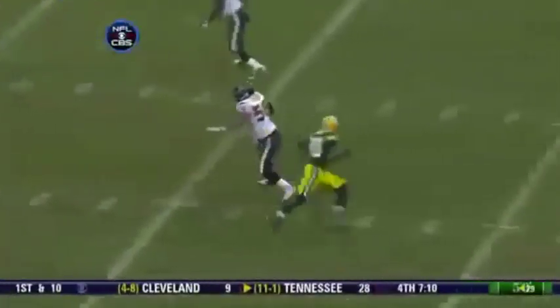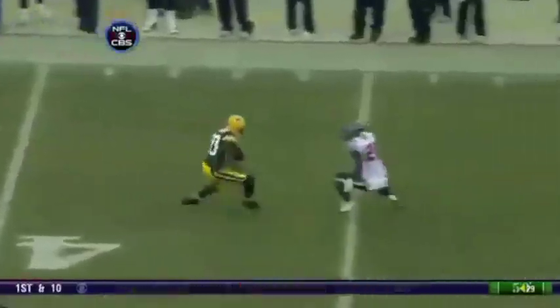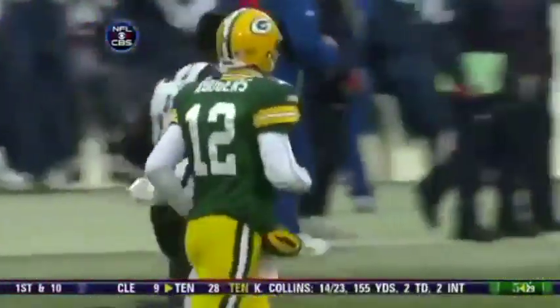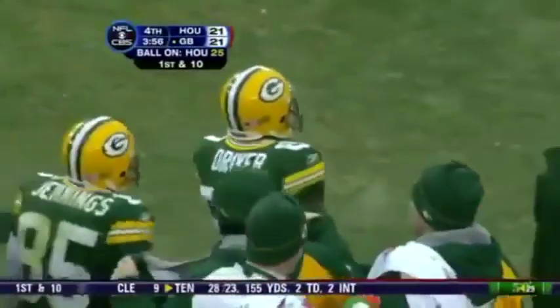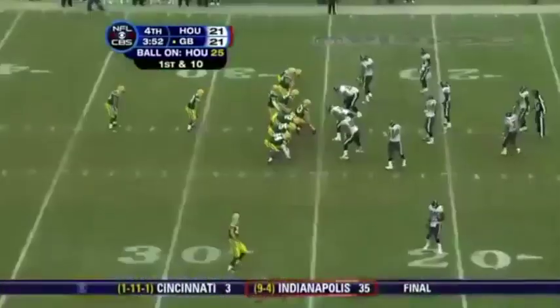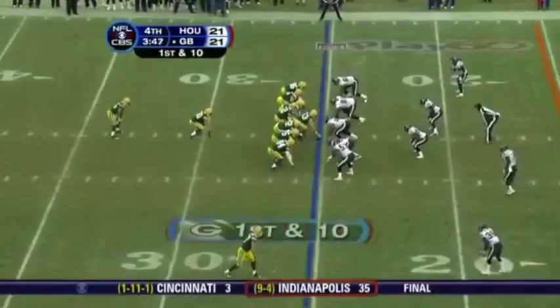Aaron Rodgers had all day to stand back there and wait on Donald Driver to get deep, cross into the vacant area, and make the great catch. And as he turns up the field, his buddy Greg Jennings is down the field giving him the good block to spring him for another 15 or 20 yards. Great job by the Packers on the deep route. First down and 10 at the Houston 25.